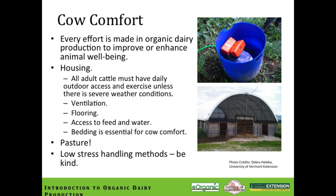Flooring is the other consideration with respect to cow comfort. Cows don't like to stand on concrete all day. It's really hard on their hooves and joints. You need to avoid slick concrete, and place grooves in the cement in order to prevent slippage.